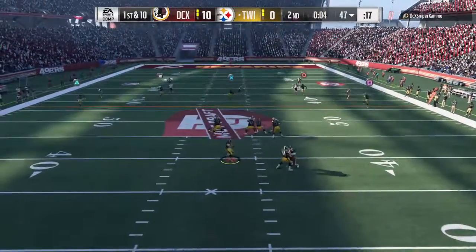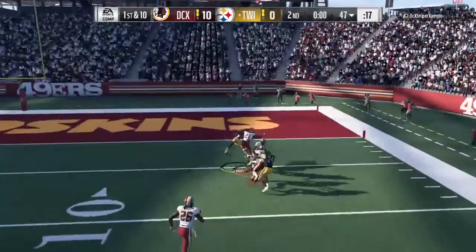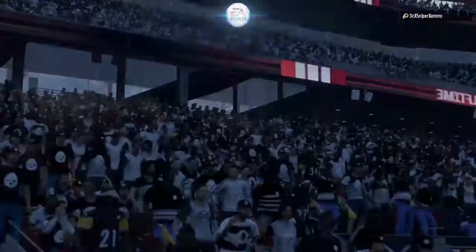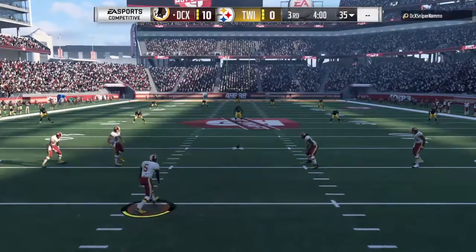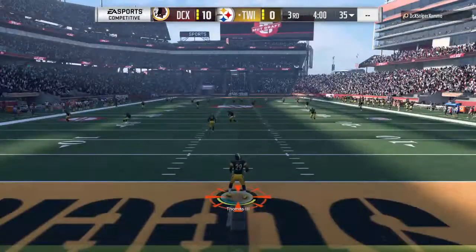Throwing on first down is Rodgers. He's going to air it out deep for Green. And he bats it away, and it falls down incomplete. All right, hang on. We'll jump over halftime. So both teams have their marching orders, and we'll get going again here in quarter number 3.